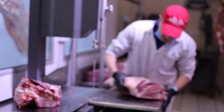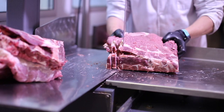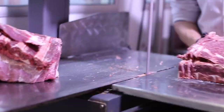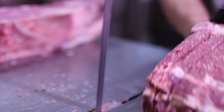We've got a nice square cut piece of chuck, which we're going to slice for the trays. As you can see, every slice has got a piece of meat and a piece of bone. If we had to slice a chuck differently, we could have been giving a customer all meat and no bone, or no bone and all meat.